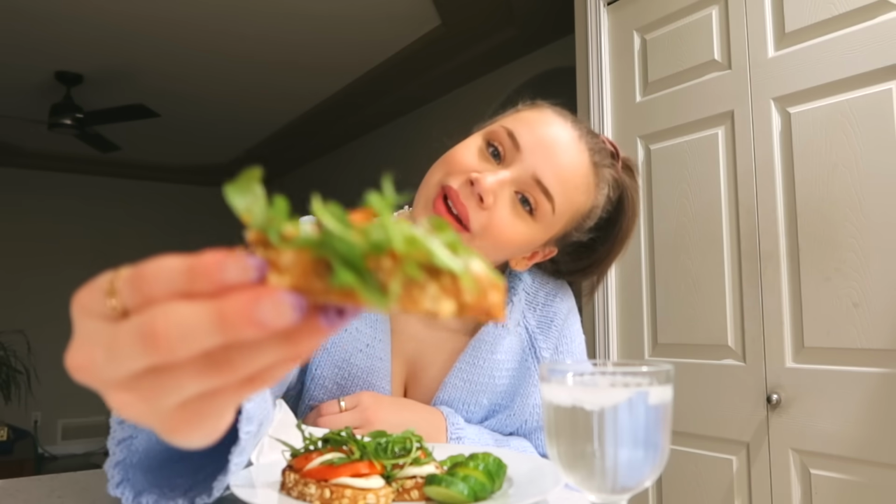So good, honestly. I feel like the bread makes a big difference. But if you're eating right now, I will give you a cheers and we shall eat together.